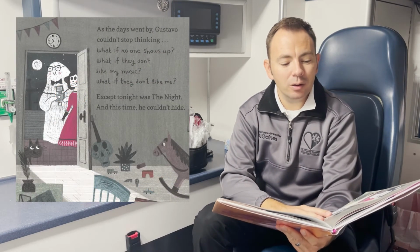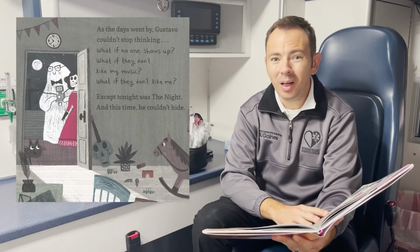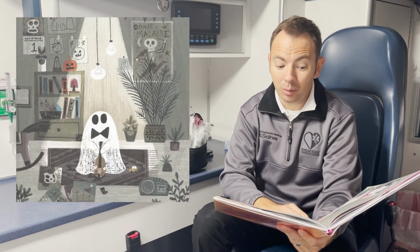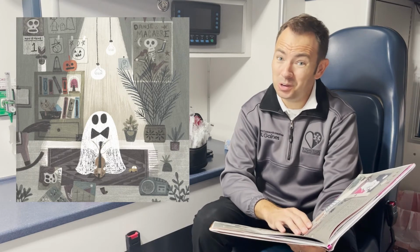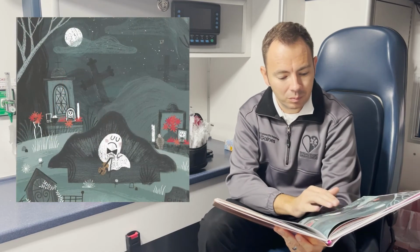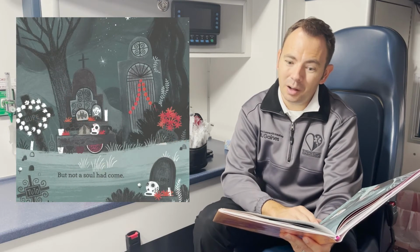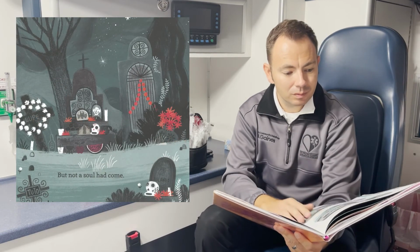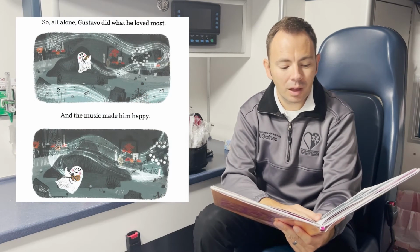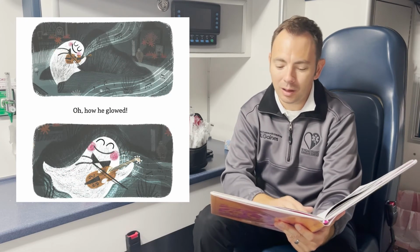As the days went by, Gustavo couldn't stop thinking, what if no one shows up? What if they don't like my music? What if they don't like me? Except tonight was the night, and this time he couldn't hide. But not a soul had come. So, all alone, Gustavo did what he loved most, and the music made him happy. So happy that he glowed. Oh, how he glowed.